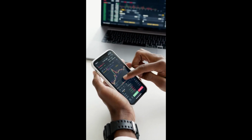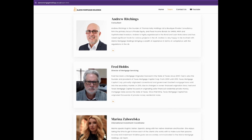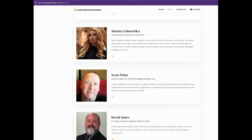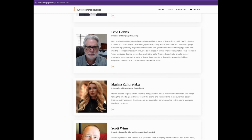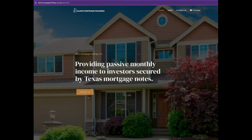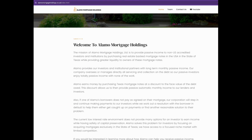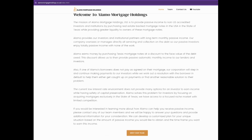If you're concerned about the British pound's value and seeking currency diversification along with passive income, Alamo Mortgage Holdings presents a unique solution. As a UK-based company, we offer bonds denominated in US dollars without needing a US bank account. Our model of purchasing mortgage packages in the US allows us to receive and distribute payments in US dollars, offering an attractive option for those looking to invest in stable, dollar-denominated assets.